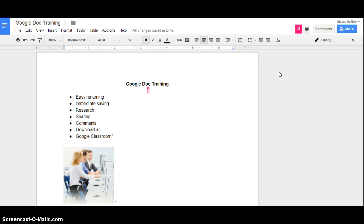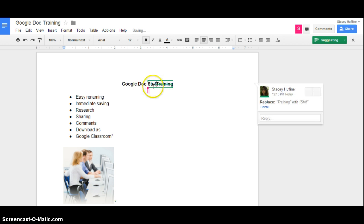A new feature that they have added, which I like even better than the commenting, is this editing button up here. You can actually go into suggestion mode. These are the 3 different modes that you can be in while you're in Google Docs. The suggestion mode, great for teachers, great for multiple person collaboration. I'm going to put this into suggesting mode. Now when I make a suggestion, it keeps the original word but crosses it out and then gives the word that you've done. But it automatically inserts the comment and says that basically I would like to replace this word with this one.